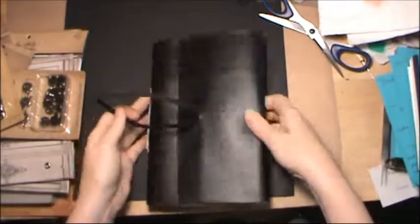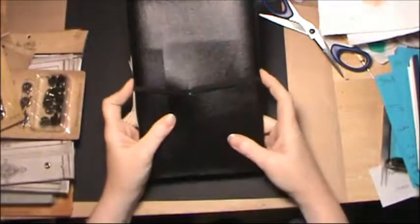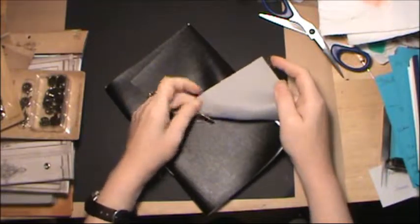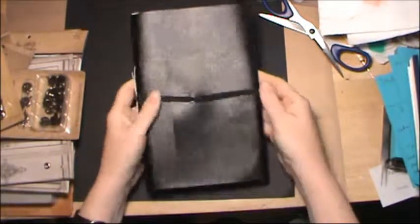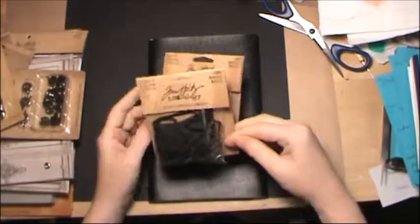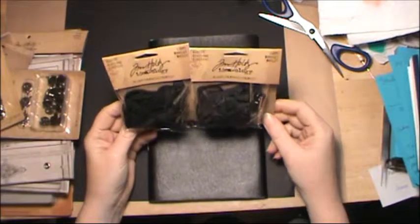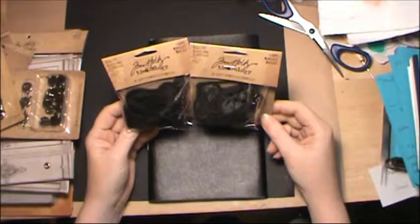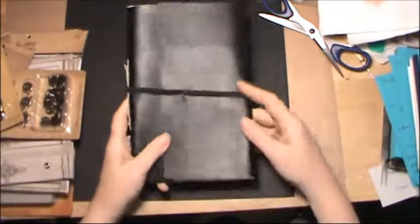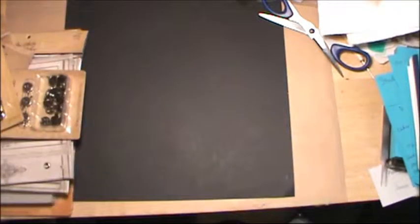This thing here, I haven't found anywhere except through the Tim Holtz. I think I might be able to make one, but I don't have this metal clippy thing, so I'm not sure what I would use instead of that. But I really like these bands. So since they were having the sale, I got a couple more packets of those. Or they're called elastic loops. So you get 10 of them in a packet. So that'll be good for finishing up these journal books that I'm making.